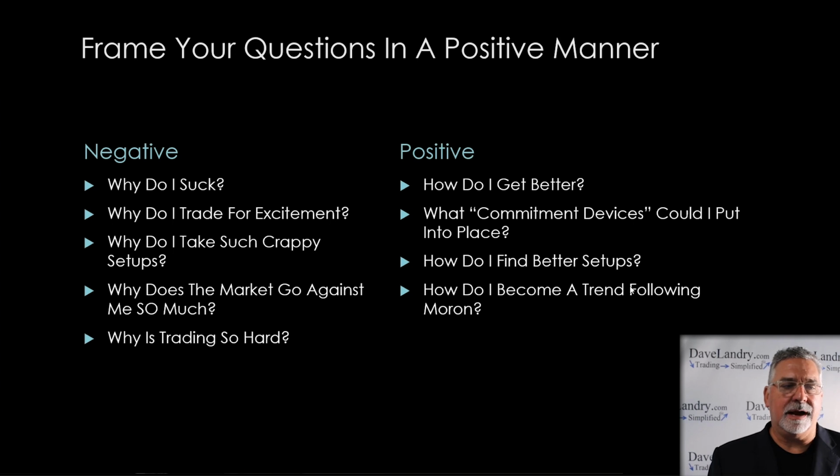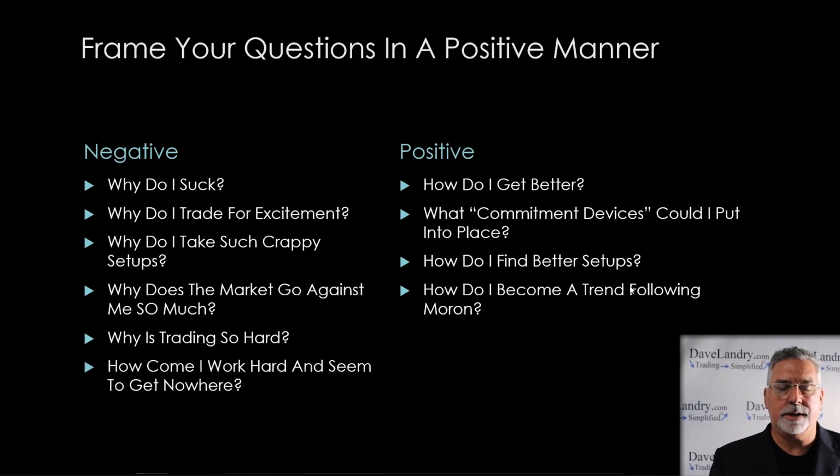A negative way of framing things, obviously, is why is trading so hard? And a positive way of looking at that would be, how do I make trading easier? And trading is not easy, but it's not nearly as difficult as many try to make it.